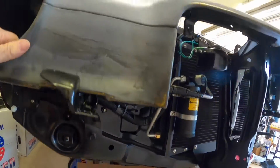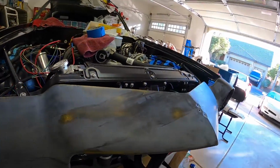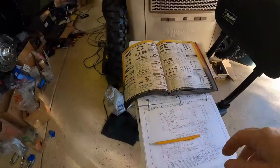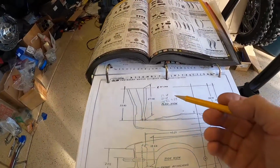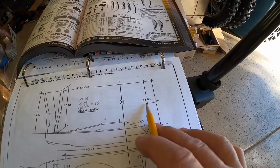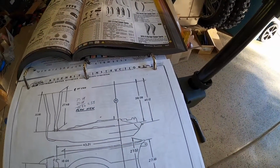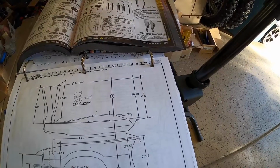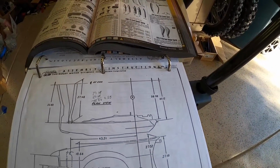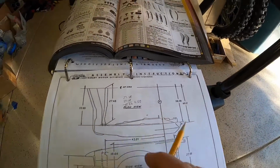Okay, well, like I said, everything lined up pretty well on the fenders. And so I went to my assembly manual and I'm checking some numbers here. And this number here cracks me up. 0.08. Yeah, really. Like somebody on the assembly line is worried about 0.08 on the tolerance. Yeah, that one kind of made me laugh.